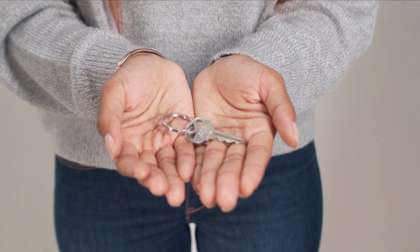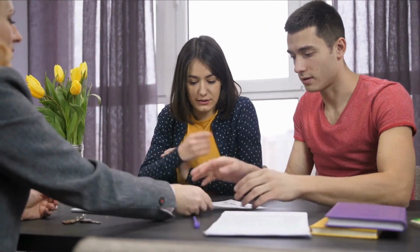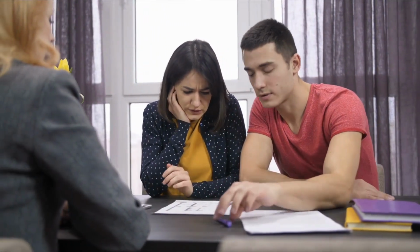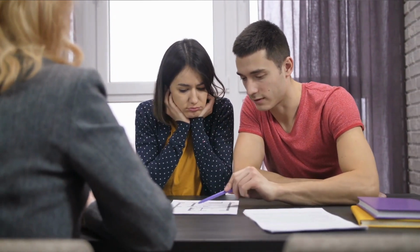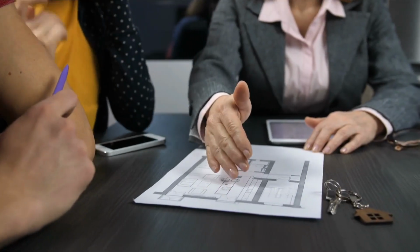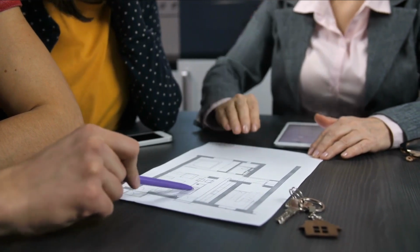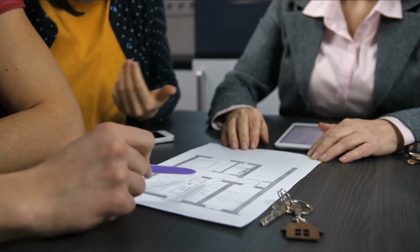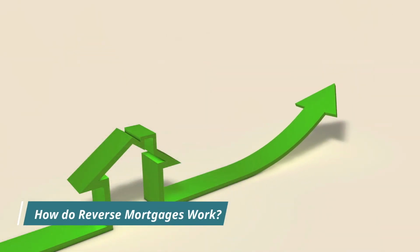It allows you to convert a portion of your home's equity into cash without having to sell it or incur additional monthly expenses. Take your time, though. A reverse mortgage can be complicated, and it may not be the best option for you. A reverse mortgage can deplete the equity in your house, leaving you and your heirs with fewer assets. If you do decide to look for one, learn about the many types of reverse mortgages and compare lenders before settling on one. How do reverse mortgages work?